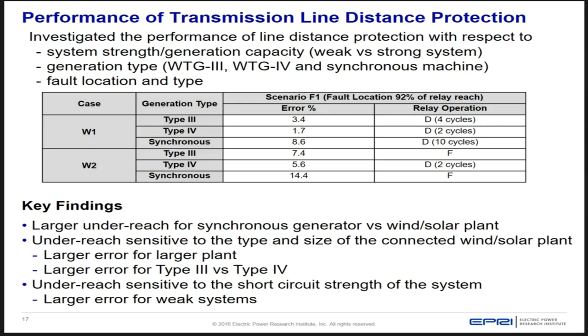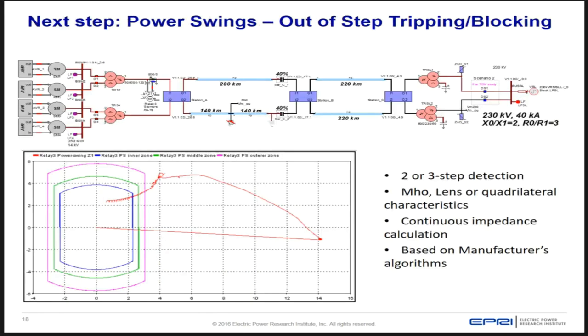The other finding is that the underreach also depends on the turbine type. We saw that there is a smaller underreach for type 3 versus larger for type 4, and of course larger error for weak systems compared to strong systems, systems with high short circuit strength. So that was expected, but we confirmed it with the simulations.